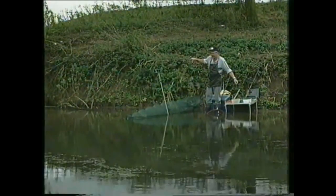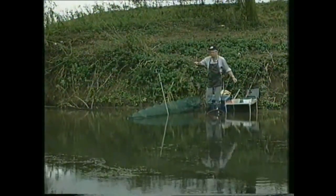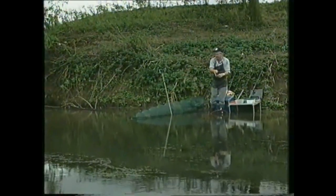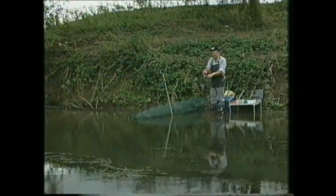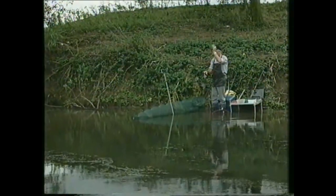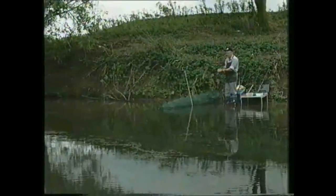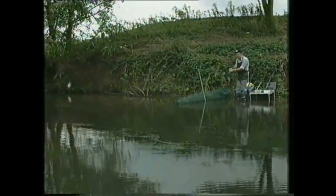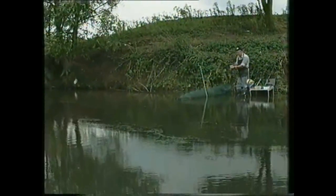Coming out slowly now. Yep, that's it. Oh, that's nice, that's better. Again, it's a matter of laying this, casting out, controlling it so the float is always upstream of the shot and the hook bait. Of course, with this bulk shot, it does take a lot less time to go down than with a normal dotted out type of float rig.